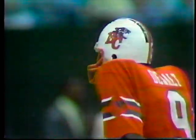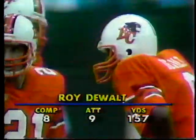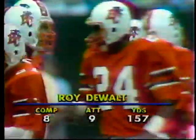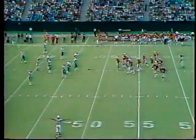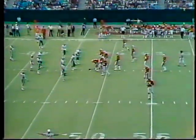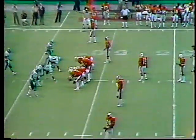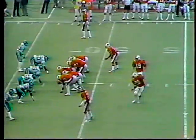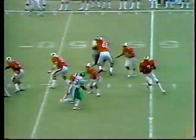So it's 2nd and 10. The ball is at the 48. That's the first pass that DeWalt has missed this afternoon. Ned Armour goes wide right. Fernandez comes out to the left. Green and Pancratz running from those slot back positions.